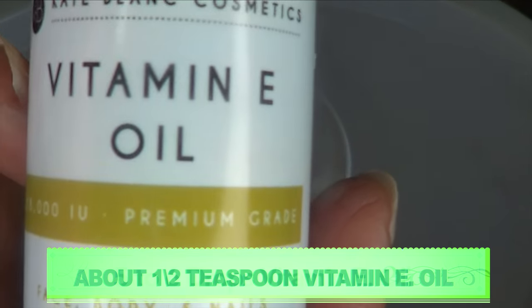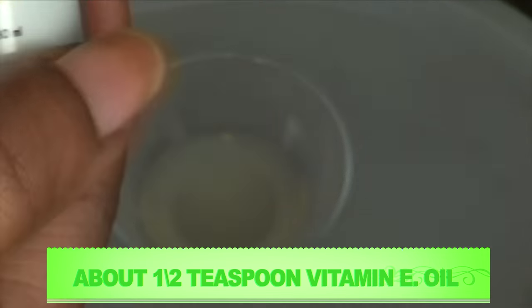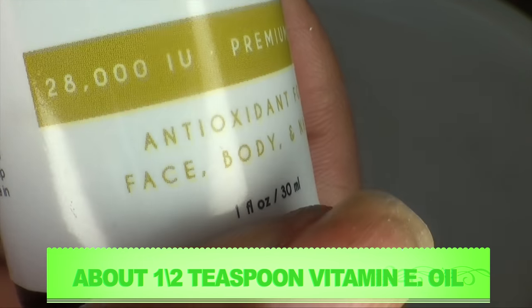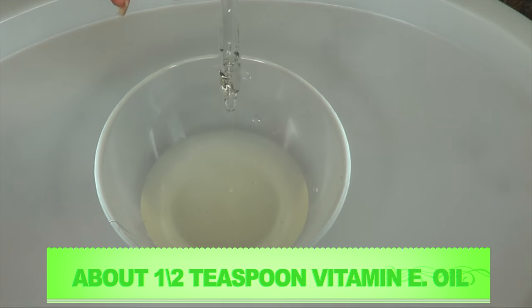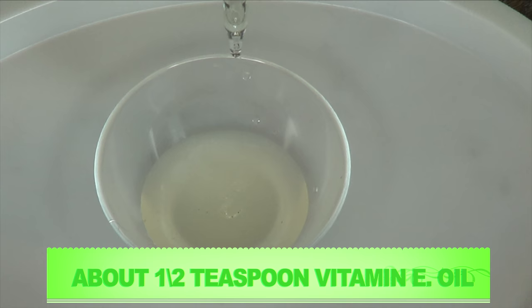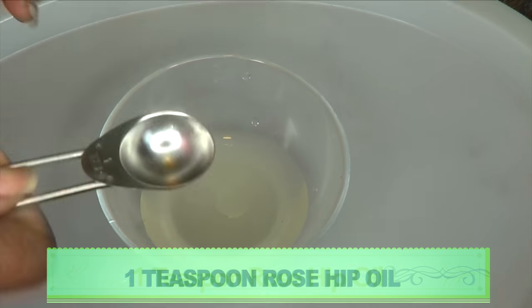I'm going to reach for some vitamin E oil. And I'm using 28,000 IU. So a little goes a long way. If you're using less IU, then use more. I'm using just a vial, around about a half of a teaspoon of vitamin E oil.